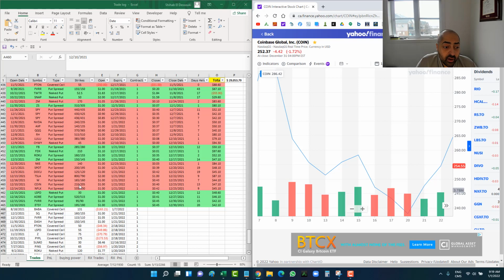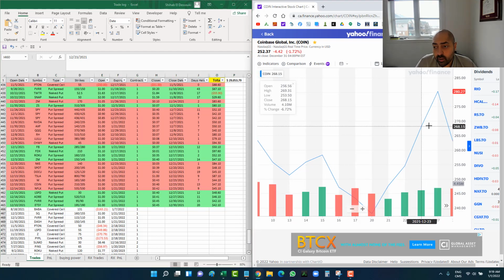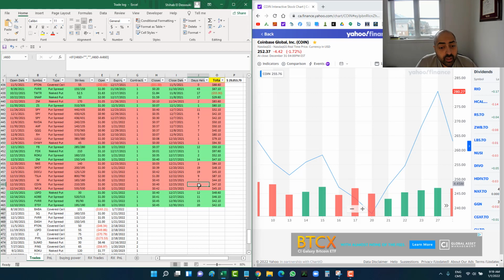So I still had a short strike of 210. So I still had room for error. I just held on to it, did nothing. So 210, 205 put spread, collected $1. And then December 23rd, when things came back up again, when Coin was at 268, I was able to close it for 40 cents. Giving me after 13 days a $47 net profit.